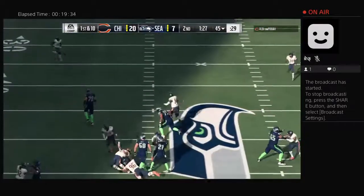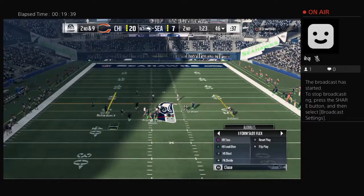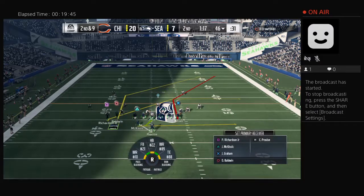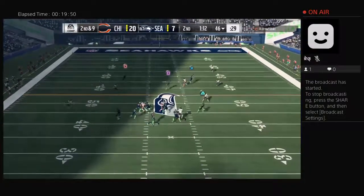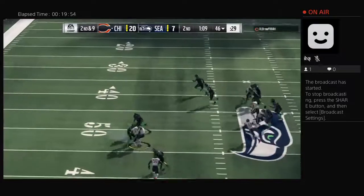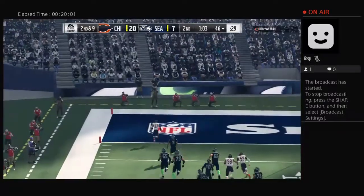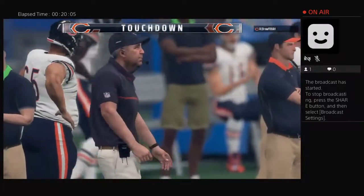Wilson turns and gives to Procise. And no room that time, getting it to about the 46. Credit him with a 1-yard gain there to make it 2nd and 9. To throw on 2nd down, Wilson. And now here is another interception. Picked off by Bryce Callahan. There he goes left side. And they will score a pick six for a Bears touchdown.